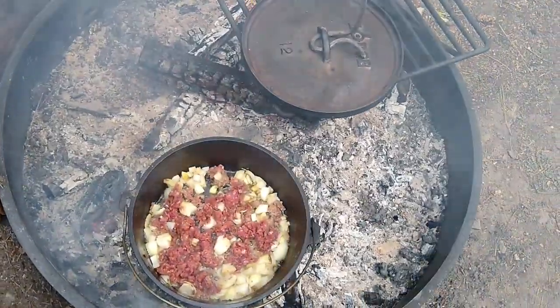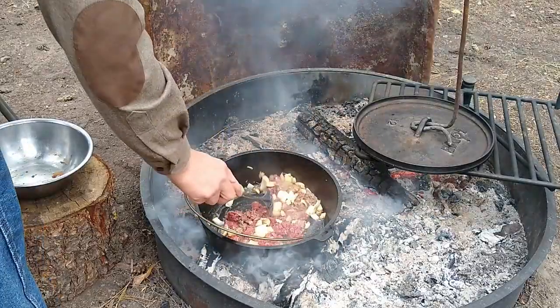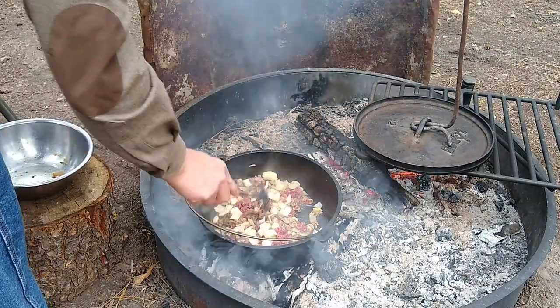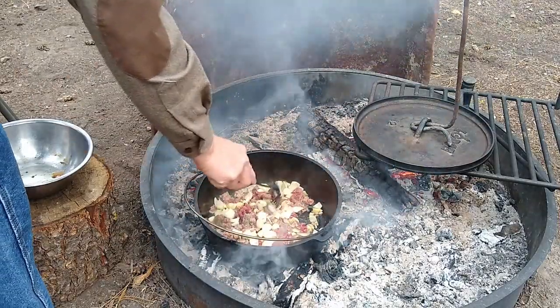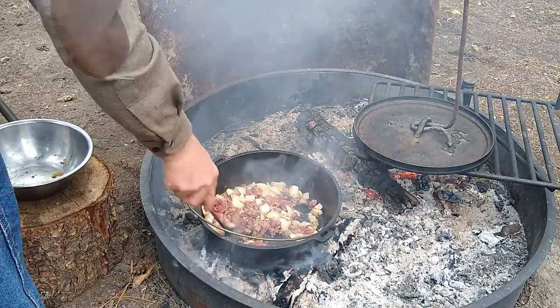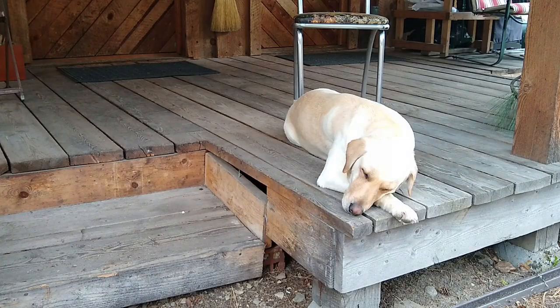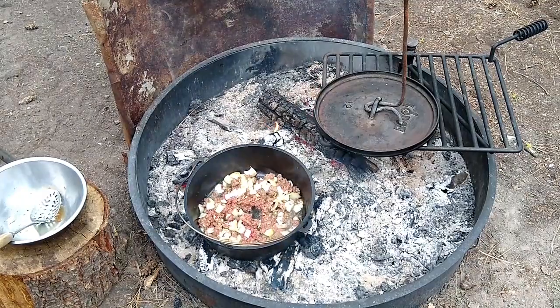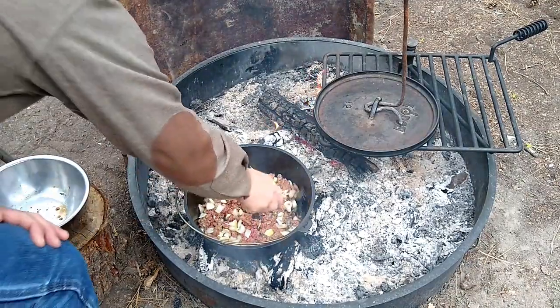I better give this a quick stir. A lot of smoke in this fire. Get those onions all sauteed in with the meat, get all that flavor. Now that's some tender meat. She's usually hanging out pretty close to the Dutch oven, hoping that she might get a scrap or two, or maybe lick somebody's bowl. Yeah, it's looking pretty good out here. Sizzling up pretty well.